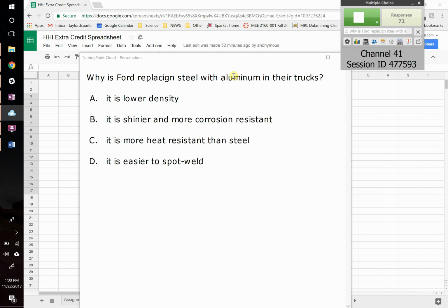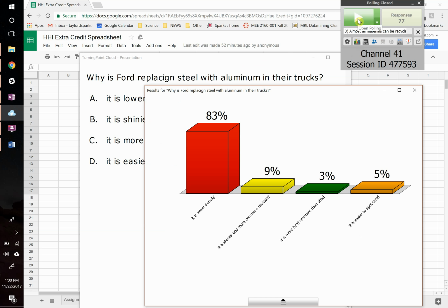Okay, answers in on this one. Okay, we're gonna wrap this up. Okay, definitely do the lower density. Those other things are true, some of them. Like being corrosion resistant is true. These two are not as true, the other two.